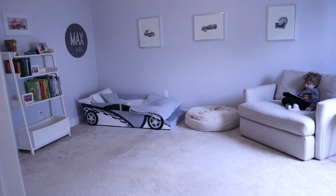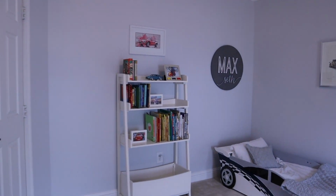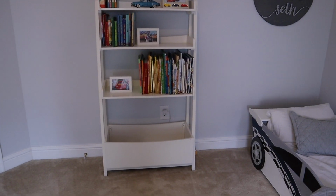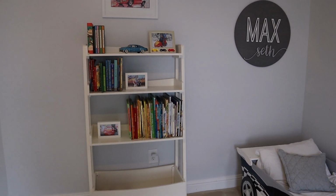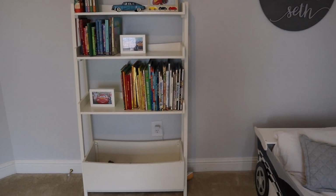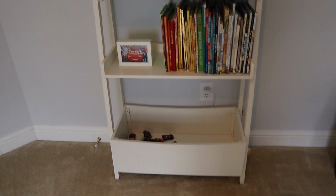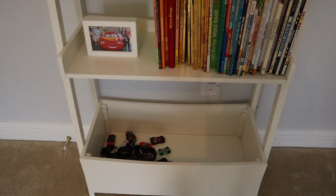Okay, so let me start over here and I'll just kind of walk you guys through, tell you where things are from, or where we got the idea for things. So this is his bookshelf. This is new for this room. If you guys have seen the room tour of his nursery, and then I think his big boy room in our old house. I think I made a tour of that one too. So this is Pottery Barn Kids. It's got this nice shelf below where we always just have random toys.